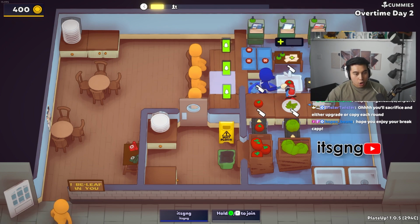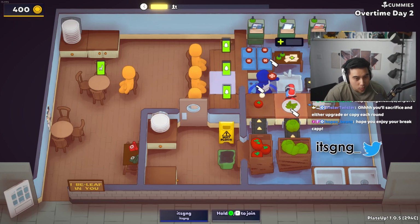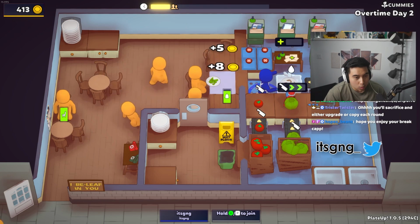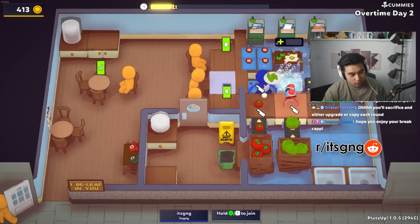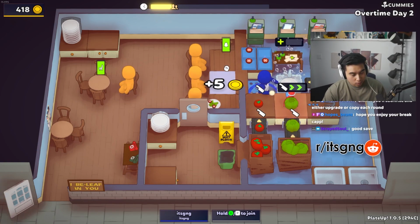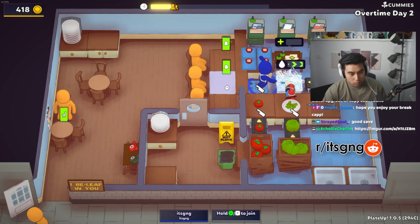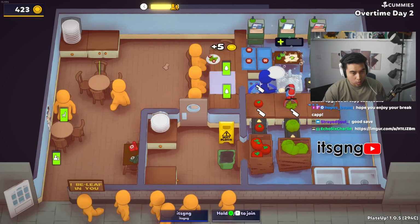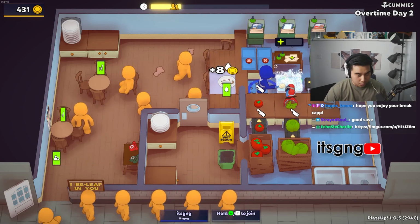A freezer? No! Oh, I saved it. Oh my god, I almost biffed it. Almost biffed it good. Okay, we're at our rush, so we gotta get people in.